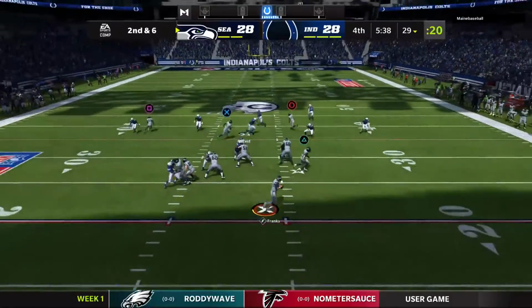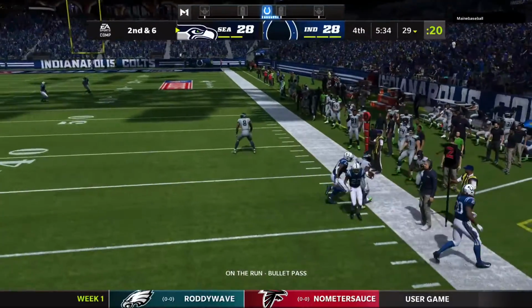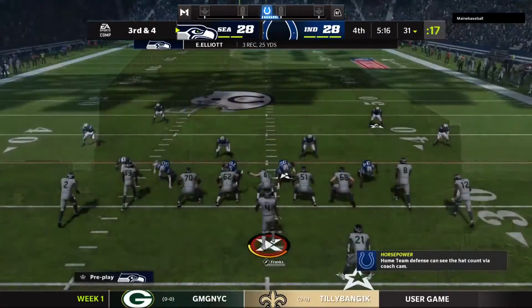Off the play fake. Here's Franks. He'll get this to Elliott. So give him 2 yards there on the completion, and that'll make it 3rd down. So a nice throw there.